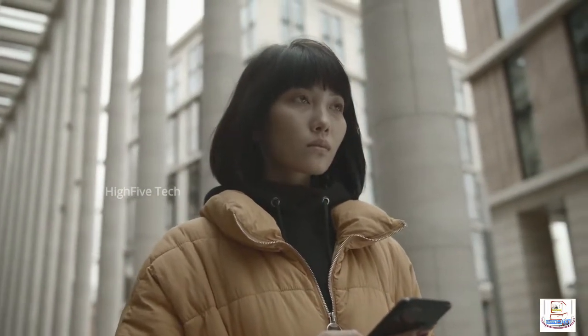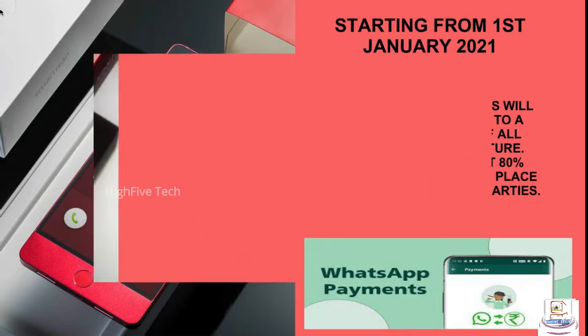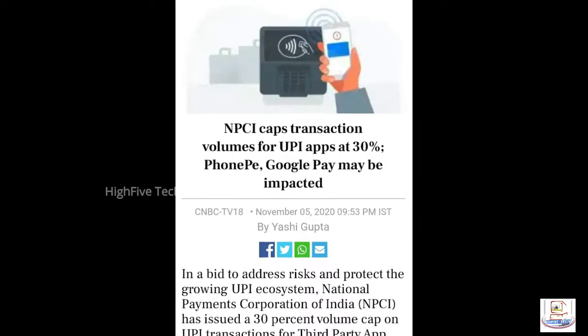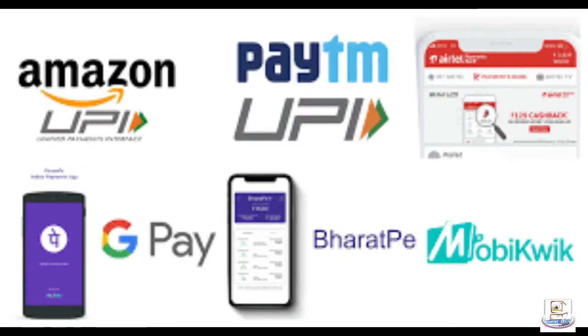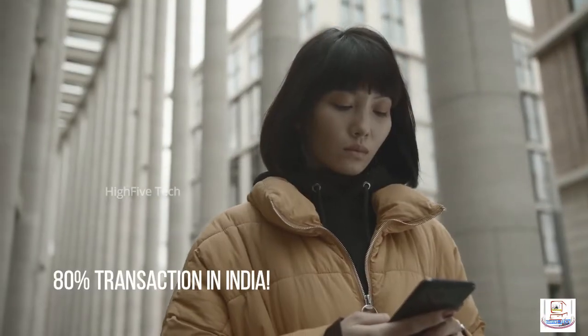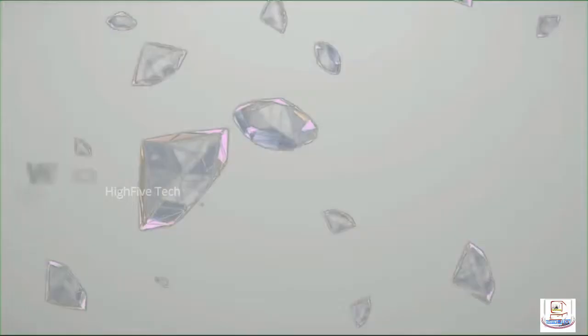Further, starting from Jan 2021, third-party apps will be capped, that is limited to a maximum of 30% of all transactions in future. At present, Google Pay and PhonePe get over 40%. Hence, from January 1st, 2021, the total transaction is limited to 30% through third-party applications like PhonePe, Amazon Pay, Paytm, Google Pay, while BHIM is a government app after all. At present, almost 80% of transactions take place through these third-party apps in India, especially after the outbreak of COVID-19.